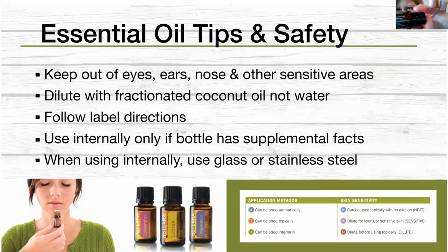So let me try this way. At the bottom, it'll say, for internal use, dilute 1 drop in 4 fluid ounces of water. So if you can't remember what to do with the oil, just look on the bottle and it'll tell you what to do. If it has supplement facts, it's safe to ingest.